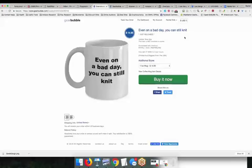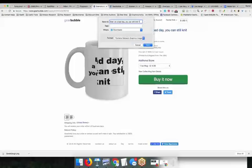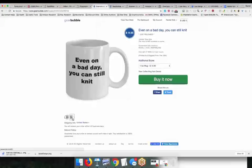You just save the images. I'm going to save them now so that I can show you later on how you can put these on Amazon. Okay, and then if we wanted to do the same thing for 15-ounce, we could go into there and then grab those images as well.